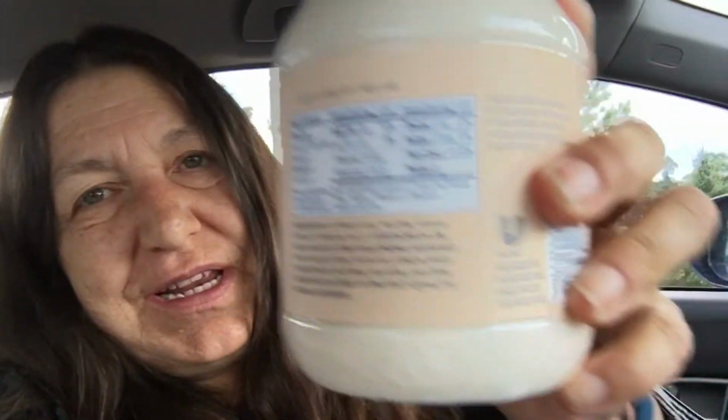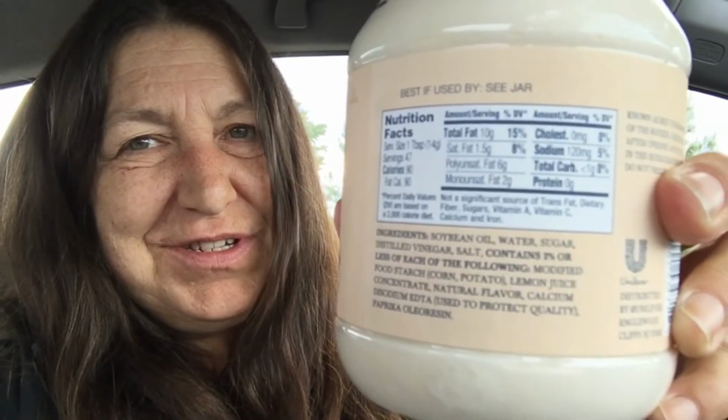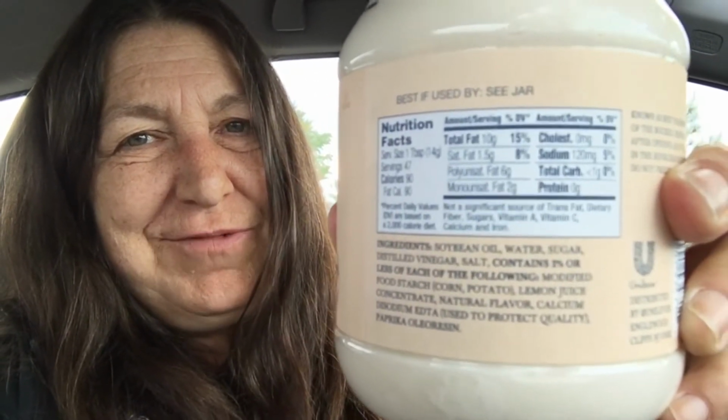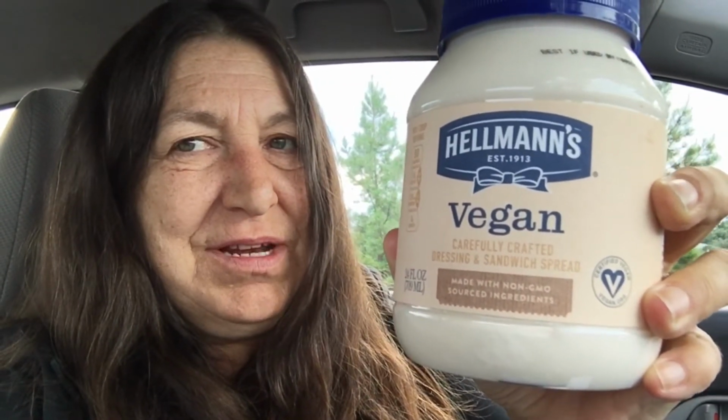And here it is, the ingredients, if you would like to read those. That way, if you want to actually stop the video and take a look and read what that's all about, that's up to you. But how fantastic is this? Oh, and right here, I like this. It says made with non-GMO sourced ingredients. Non-GMO sourced ingredients. That's another thing that I was kind of wondering what that was about. So anyway, stay tuned. I will be back at lunchtime, and I'll let you know how my sandwich is.